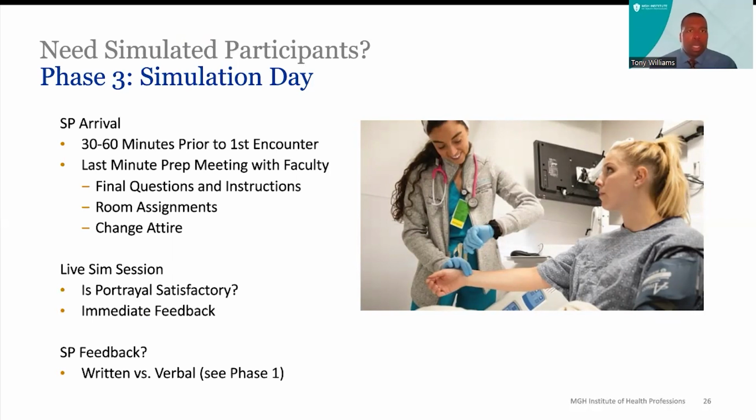SPs will also, if it's deemed an important part of the simulation or the learning experience for the students, be providing either written or verbal feedback as discussed during the planning phase.